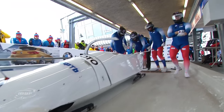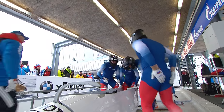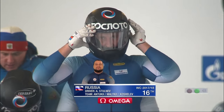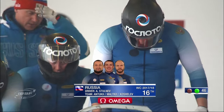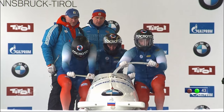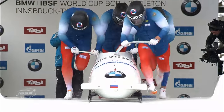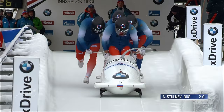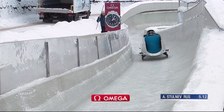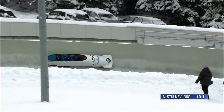Race 5 for the BMW IBSF four-man bobsleigh World Cup kicks off with Russia's Alexei Stolnev, fifth on this track last year. Best ever four-man result, bronze in Koenigsee in January of this year, the last race in Koenigsee before the World Championships. Well, he's been in a little bit of a slump. 21st place last week in Winterberg, and he's got a 12th as his best finish of the year in Park City, and just not the guy that we're used to seeing.